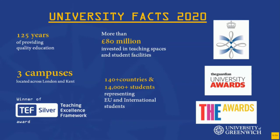We have three campuses. Two are in London, one is in Kent. I will explain more about our campuses in the later slides. We are a TEF Silver Standard Teaching Excellence Framework. We have also invested a lot in our teaching spaces and student facilities. So we have invested around £80 million until now.